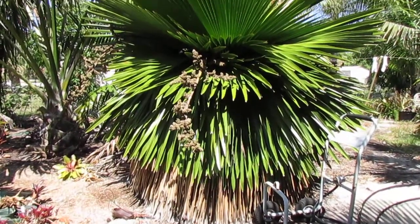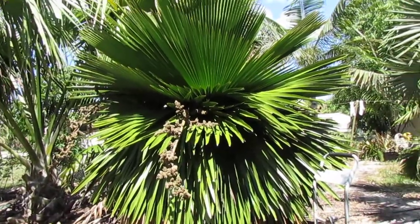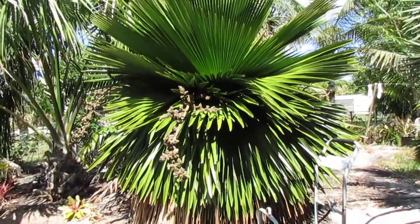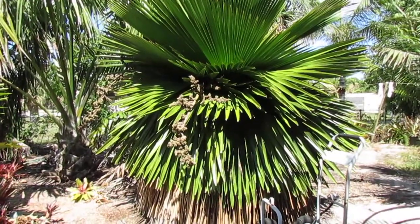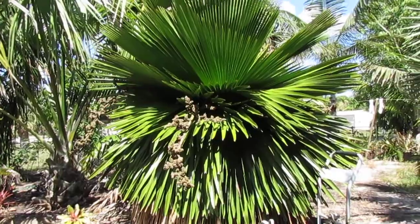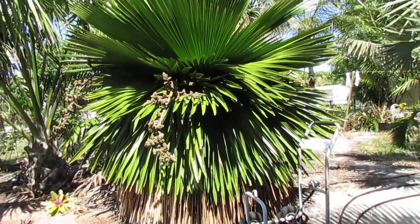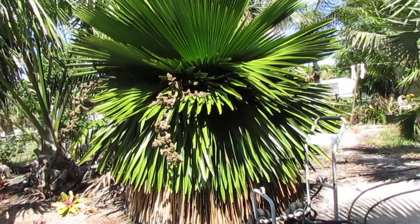Hey everyone, Christian back here, and this is going to be a thorough review of Copernicia macroglossa, better known as the Cuban petticoat palm. And this palm, like many Copernicia species, has been uncommon in the plant trade, but is becoming more common as more seeds become available.